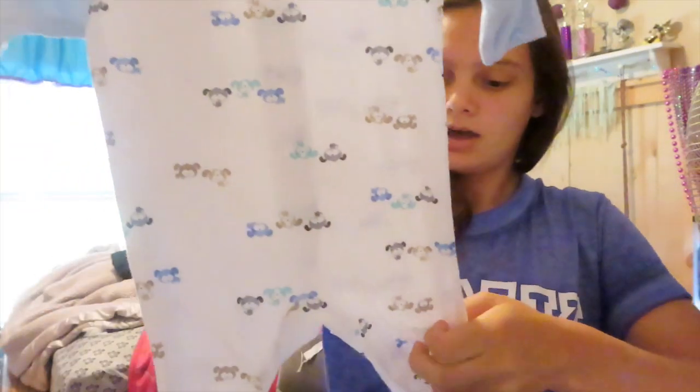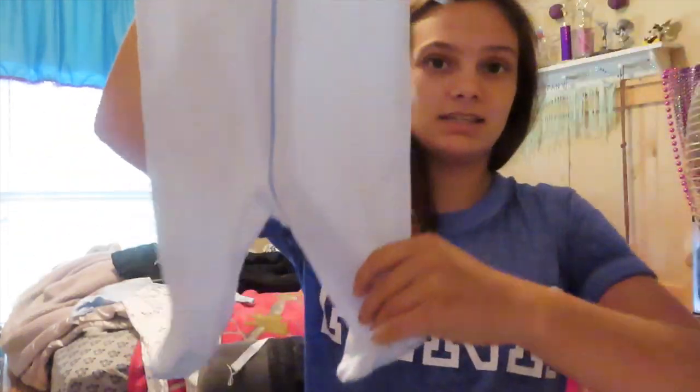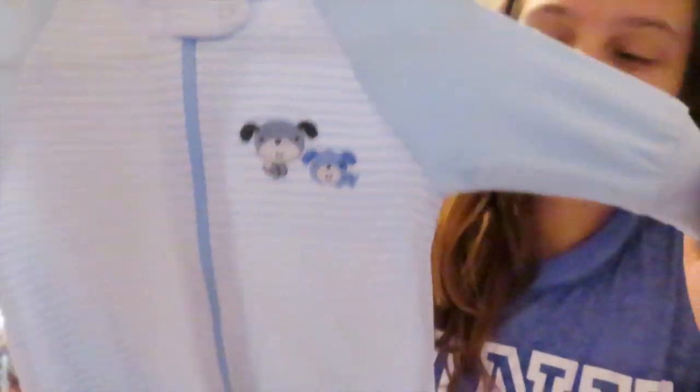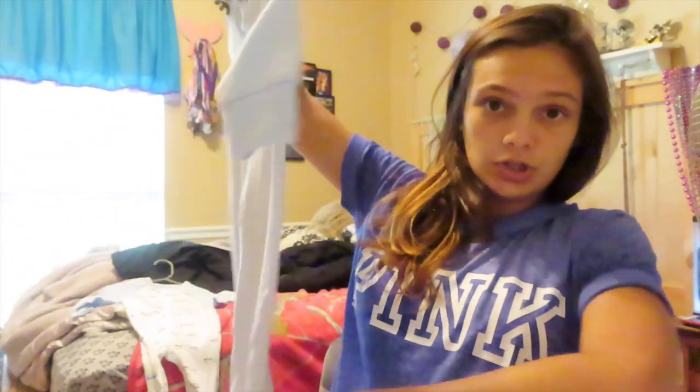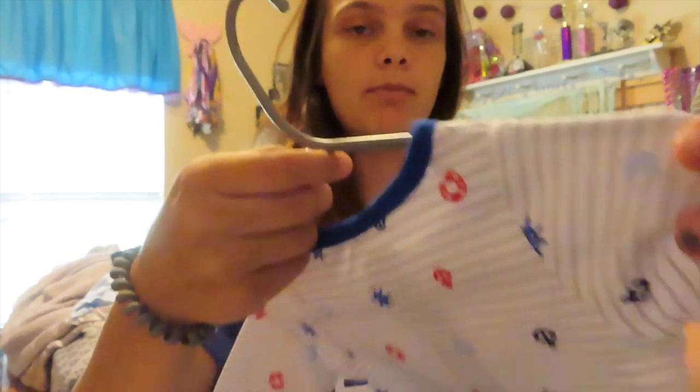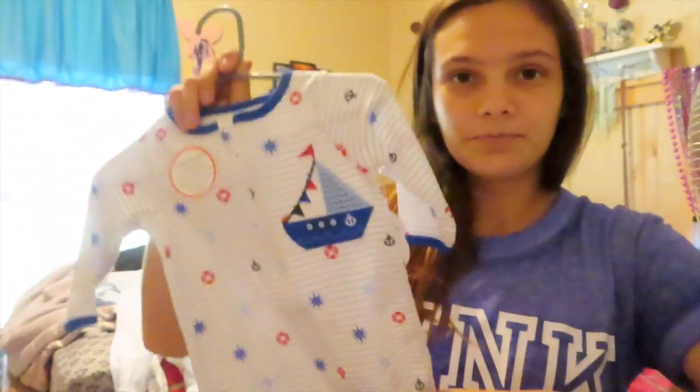Okay, next up we have this cute little dog onesie. It's got some little puppy dogs on it. This is also a sleeper. Then we have this, it was a two pack. It's basically the same thing. It has two dogs and then it's just blue and stripey.